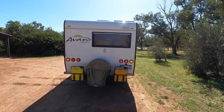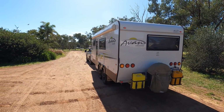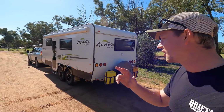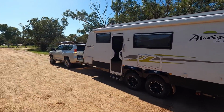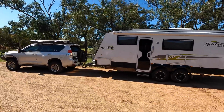Righto, that is it. Pretty much ready to go. Filled up the water. These jerry cans are empty. It's the only thing in the caravan is the water, really, and just some small little bits that I couldn't be bothered pulling out that shouldn't weigh that much. Anywho, lights are all working, and it looks pretty good. It does sit a little bit high at the front there with the airbags on normal.